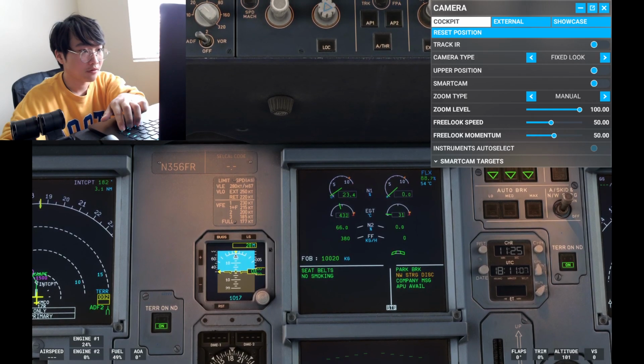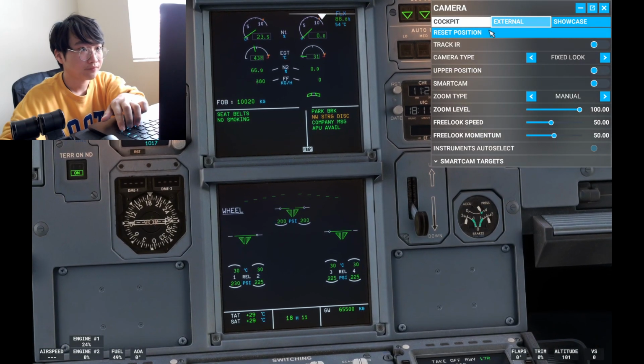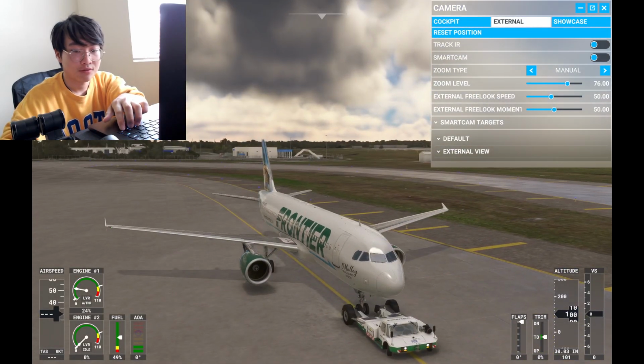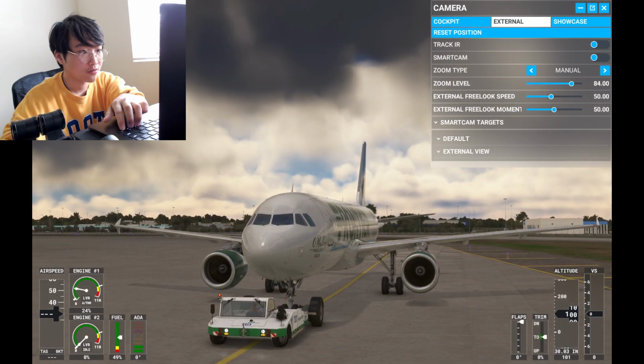Numbers are looking pretty good. It's not bad. We're not gonna do flight control check. That's gonna be postponed until before departure.